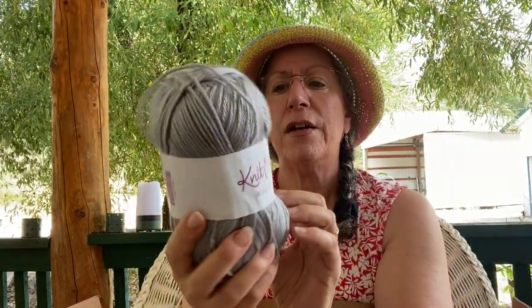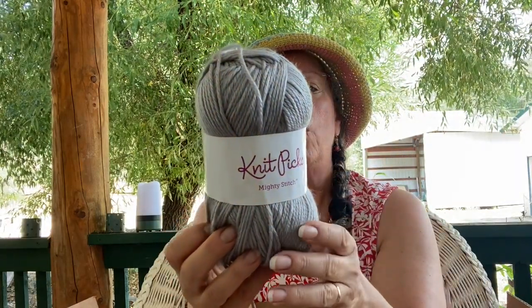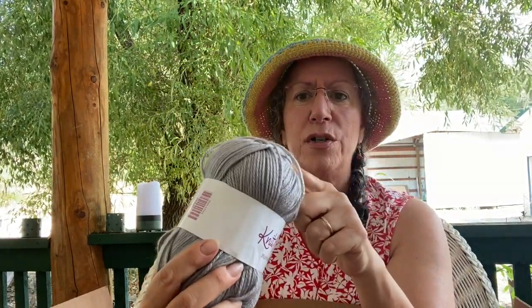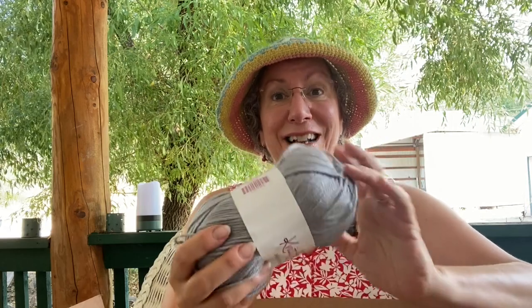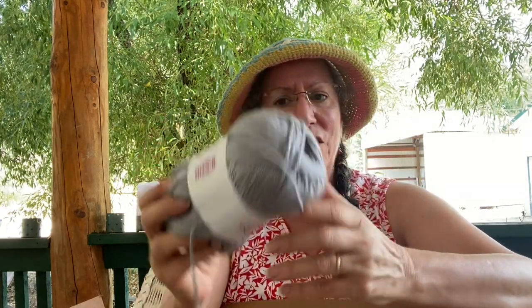This one I particularly love. Knit Picks, their Mighty Stitch. 20% superwash wool, 80% acrylic. This is a worsted weight, and they do have other weights available. Tons of colors. For having 20% wool, I wouldn't know it. This is so silky and smooth and soft. Feels like it has nice slip to it. It's lightly wound, which I think is going to loft up beautifully and still lend good stitch definition. I have some ideas for this.